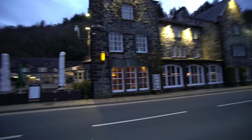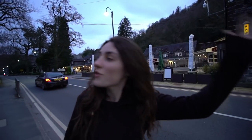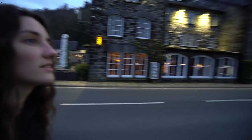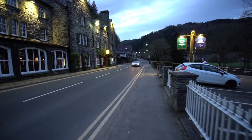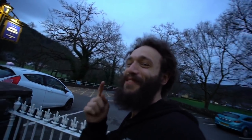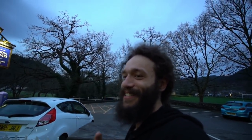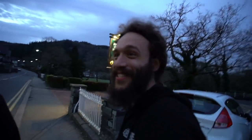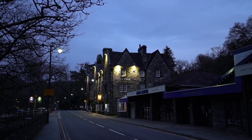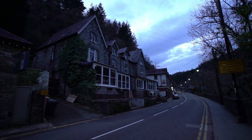One of the nicest things is how surrounded this is. Everywhere you look, you're just surrounded by trees. Trees, birds. One day we'll live here. I hope so. If anyone from Betws-y-Coed is watching this video and you have a place to live, let us know. Can we please have your house? So the Royal Oak Hotel are not answering their phone.